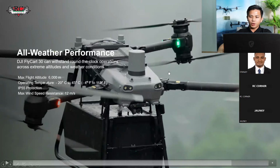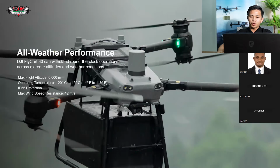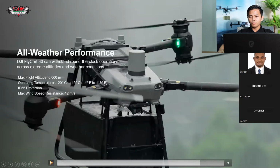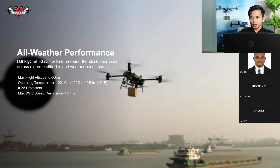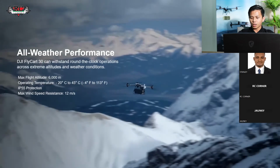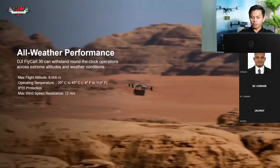For example, for the temperature range, you can see our delivery drone can fly from -20 degrees Celsius to 45 degrees Celsius, and we have an IP55 protection rating for weatherproofing, and the maximum wind speed resistance level is 12 meters per second. As I mentioned in the previous slide, you can fly at altitudes up to 6 kilometers. This will help you deliver in different scenarios, like on the highland, in hot temperature zones, and in some monsoon zones. So it will help you for mountain deliveries.